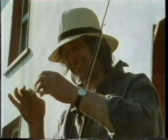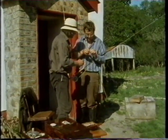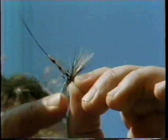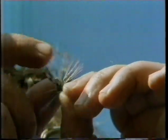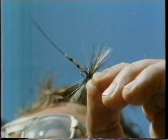Honestly, yeah. You want to see this latex body fly, don't you? I do, indeed, yeah. I've heard a lot about it. Yes, it's incredibly realistic. And you see the wings? That's a black and a cream hackle tied in together. But they're soft, one's a hen hackle. The whole fly is very, very soft. You don't need bristly hackles to float this, because the rubber body floats anyway.